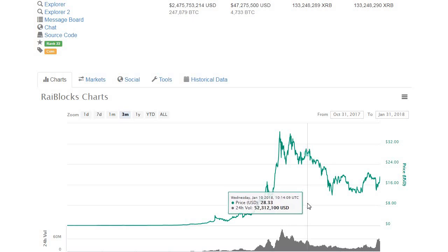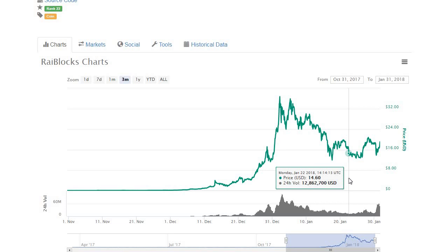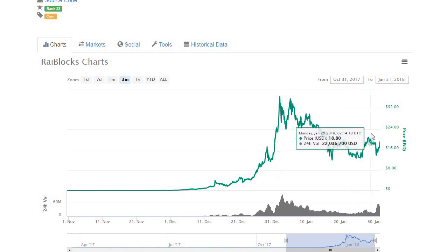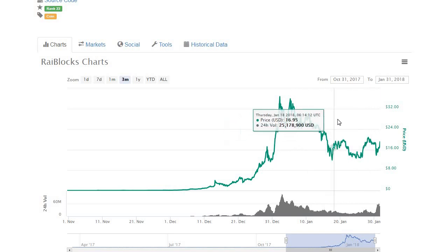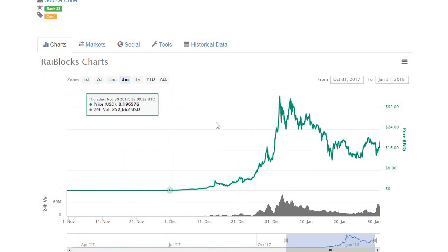All right, so as I said, the reason I wanted to talk about RaiBlocks is it's relatively strong in this downtrend right now. I have a feeling that if the overall market turns, then it can easily break toward the 24 mark, and potentially toward 30 and 32. Sorry, 35 was the all-time high, and break that all-time high mark. But overall, I'm looking at the 3 months chart right now for RaiBlocks.